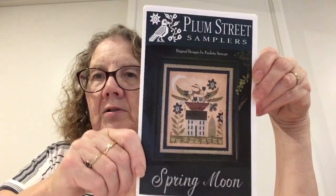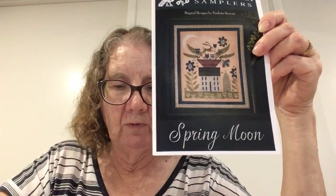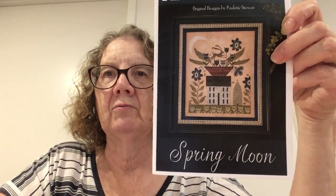So that's S. So P is for Plum Street Samplers. I think I showed you this as a new start last time. And I'm also doing Laura Stitching by the Shore's I Spy Challenge. Her first one was something silly. So I've used this for something silly, because how silly is a large basket on a house and a rabbit jumping over it? It's probably a hare, actually, long ears.